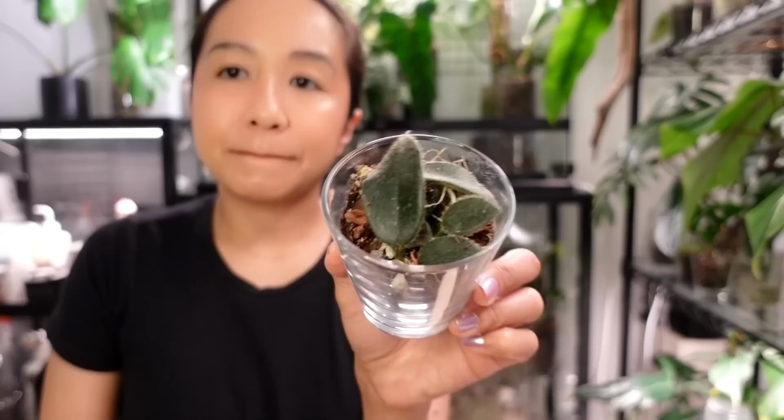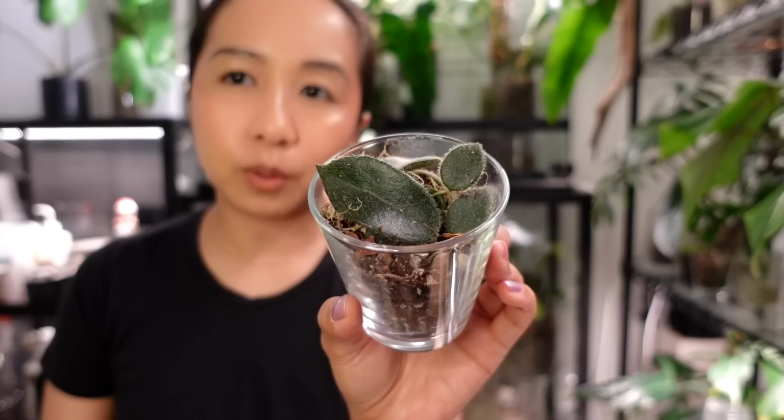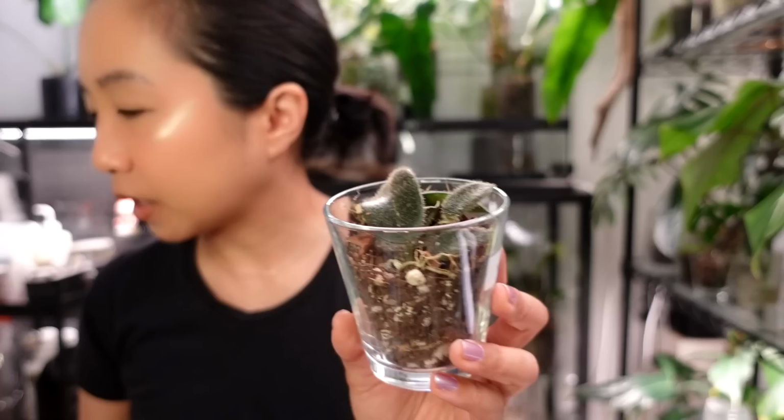This one is one of my newer acquisitions. I actually think this is the most recent Hoya that I've gotten, and this is the Hoya thomsonii. I can't remember if I featured this in a week of plant to-dos, but I recently got this from Alice as a larger plant. I actually chopped it up into four pieces. I have two other propagations that I'm gonna give to my mom and my sister. This one is my plant, and then I gave a small piece back to Alice.